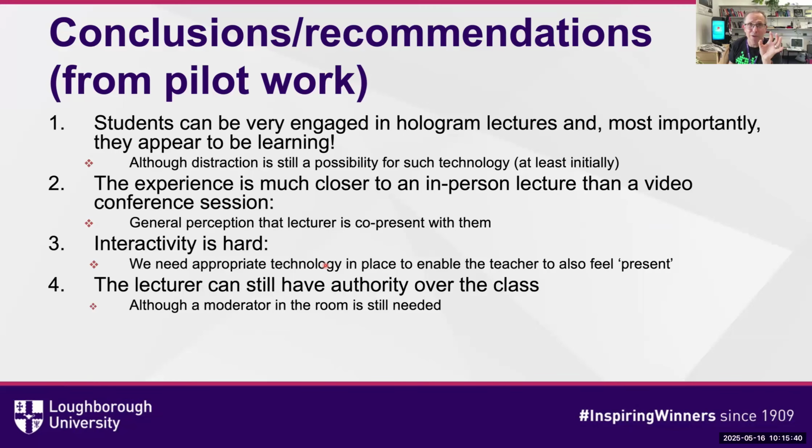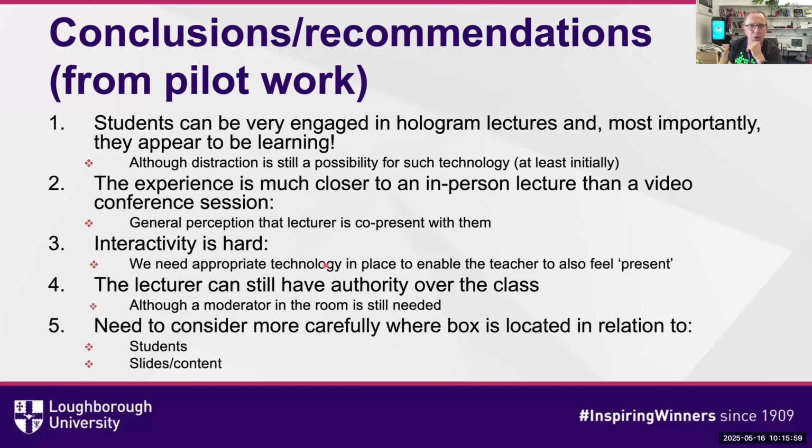There was a whole interesting thing about whether we should be waiting for the students or whether we get announced and then we come in. If it's a proper guest speaker, you would have the module convener there and they would announce the guest speaker. But in some situations that might not necessarily be the case. And we need to consider where we locate our hologram technology in relation to where the students are and in relation to the slides.